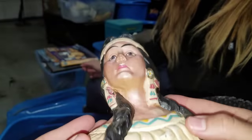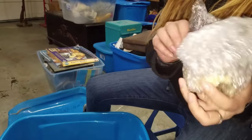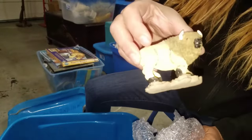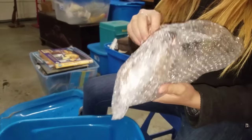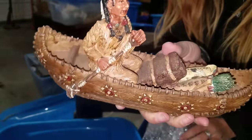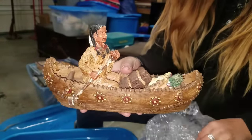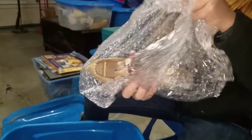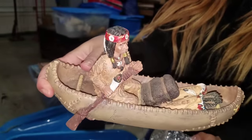Made in China. Another little buffalo. Nice. This is a cool one. Yeah, it is. This tote is taking forever. My goodness. We should Indian theme a bedroom.